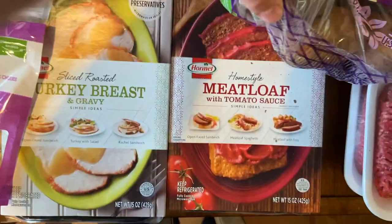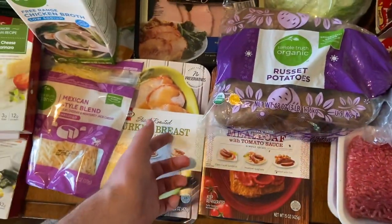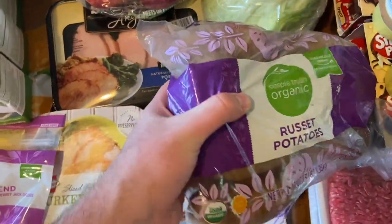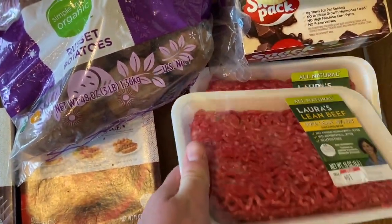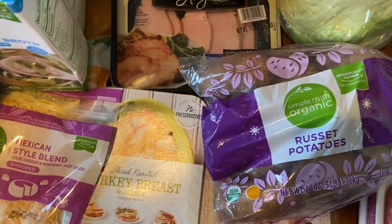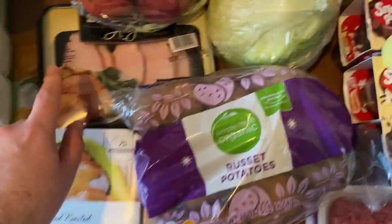We got the Hormel turkey breast and the meatloaf. These were on sale for $5.99, so that was pretty good. They were regular $7.99. Potatoes were $2.99. I had a 60 cents off coupon. The Laura's beef was $6.99. I had a $2 off 2 coupon Kroger had sent me. Kroger sends me so many coupons. It's awesome. I'm sure I had some that I forgot to say, but I don't know.